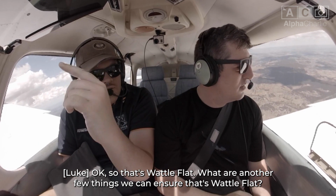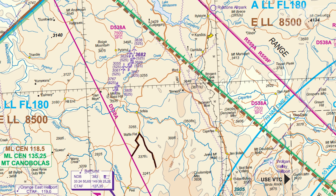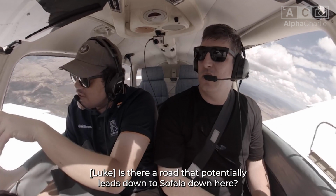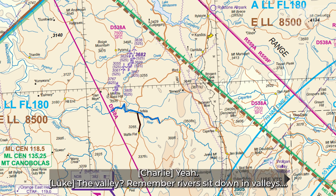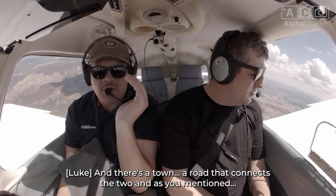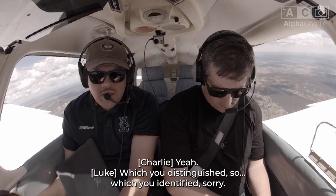What are another few things we can use to ensure that's Wattle Flat, apart from the town itself? So the road forks out of it, which it does. Okay, makes a Y shape, yeah? South. And the roads here usually connect all the towns together, so that road goes here. So if I swing around to the right, is there a road that potentially leads down to Sofala down here? Correct. And you can see that river, you can see where the tree line is, the valley. Remember, rivers sit down in valleys, because that's where the water goes. So that's Sofala, there's Wattle Flat, there's a road that connects the two, and as you mentioned, there's a Y junction to the south in Wattle Flat. Which you identified, sorry. So that is Wattle Flat.